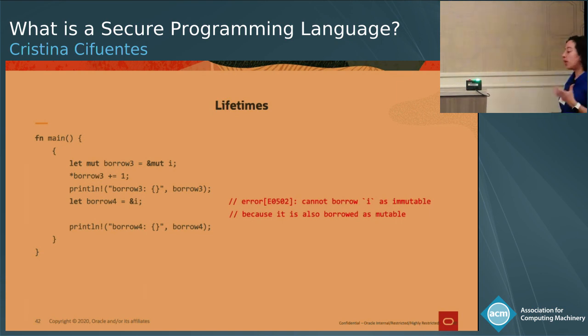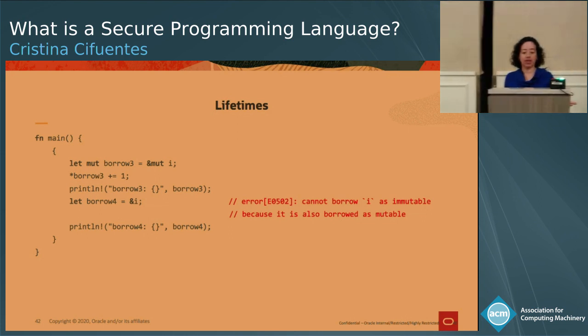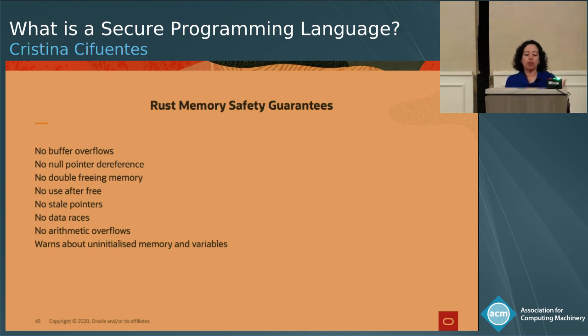So it's a great way of having support in the language through the type system. Even better, developers are told at compile time about any issues that they have in the code, and they can go ahead and fix it. Now, Rust actually provides memory safety guarantees, not just on buffer errors, but a lot of other memory-related issues, like double frees, null pointer dereference, use after free, and so on.